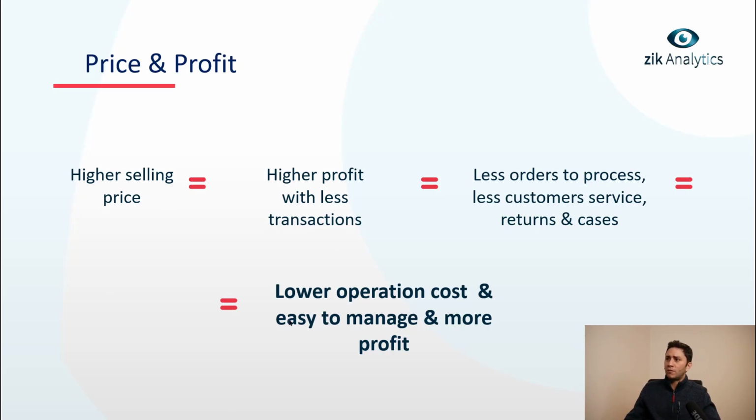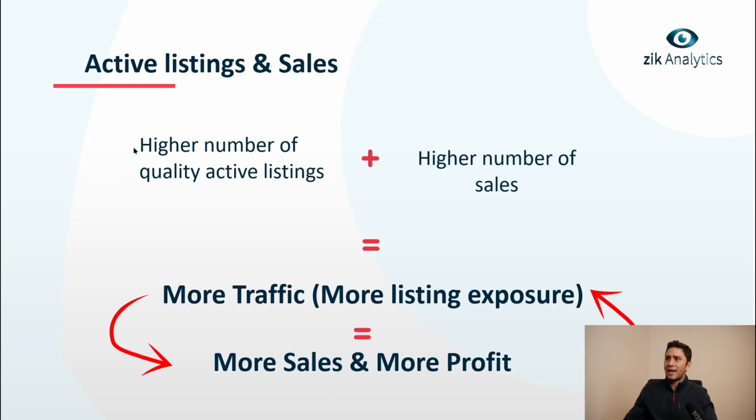So this is the logic of selling high ticket items, focusing on the high ticket strategy, because it will eventually equal, if you do it correctly, low operation cost, easy to manage, and more profit, which is a win-win situation for you as a business owner. Let's move to visualize active listings and sales. So the higher number of quality active listings plus the higher number of sales will equal more traffic, more listing exposure. More listing exposure, okay, more traffic will equal more sales and more profit. So this goes back to back. It goes back to back.